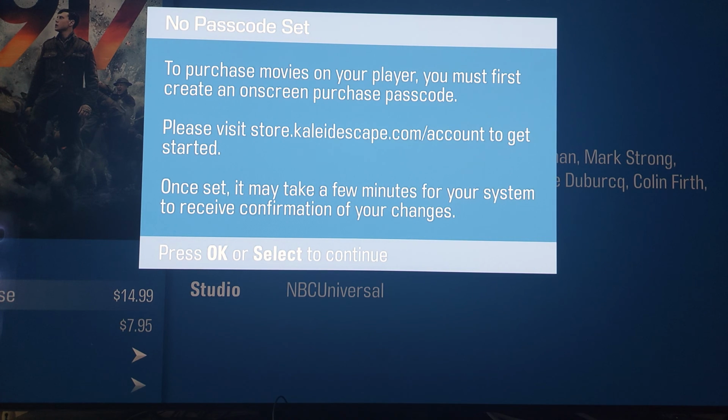Now, I can purchase on my browser without a passcode. I can purchase on my cell phone without a passcode. But when you're using this device, they figure, hey, this is plugged up to a TV or a sound system, and anybody can just come in and use your account and start purchasing titles without you knowing. They figure a computer will be locked down because it has a password attached to it, and especially your phone, it has a passcode. So on this setup, you have to use a passcode in order to purchase. And I like that. That's one thing that I do like.